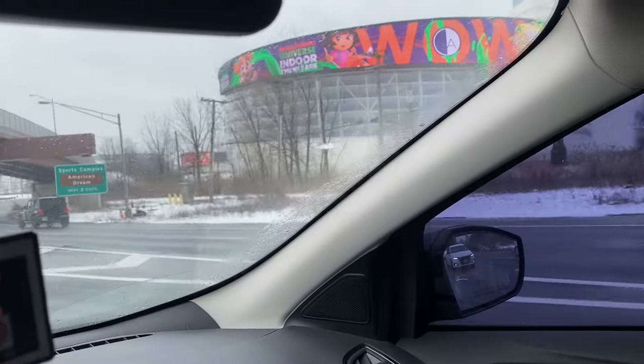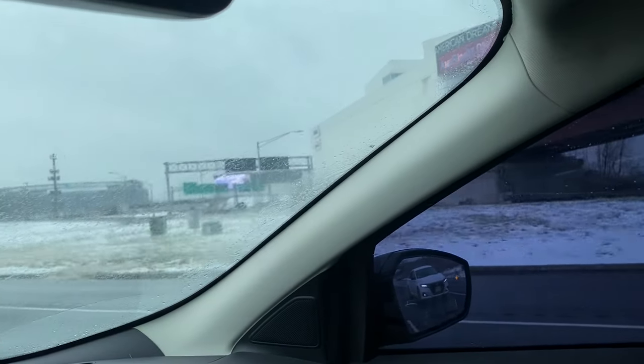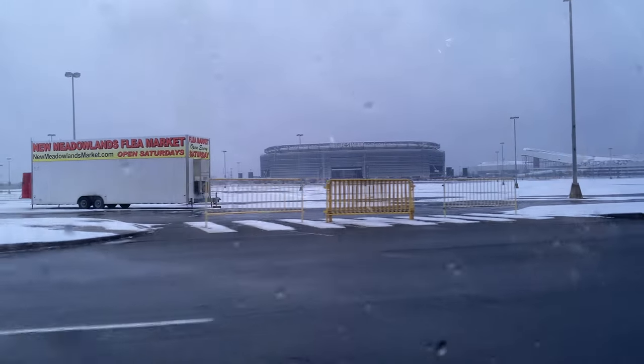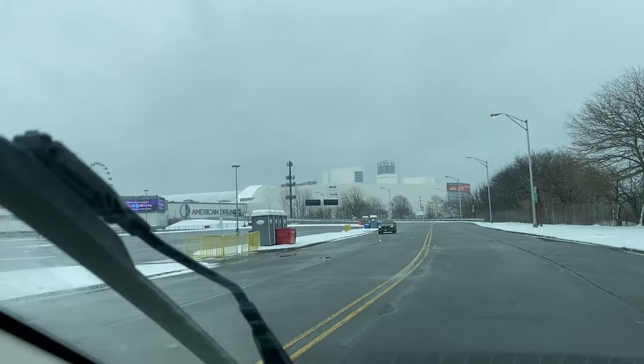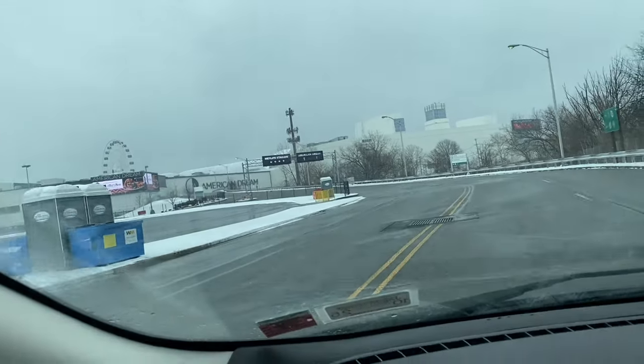So here we are, American Dream Mall. They have a Nickelodeon Studios in there. Everything over here. We're getting close. There's MetLife Stadium right over here. Home of the New York Giants and the New York Jets. Here we're approaching the American Dream Mall. See right there it says American Dream Mall. American Dream on the sign.